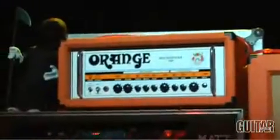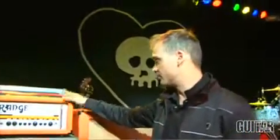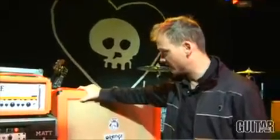I used a 50-watt Orange when we first started the band. So now we're back to that, back to using the Orange cabinets. I think they come with the V30s in them, which are great sounding speakers, and they're handsome cabinets. So we're very proud to have these babies on stage with us as well.